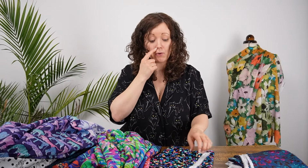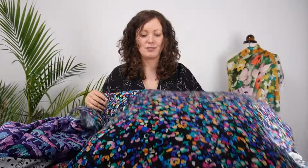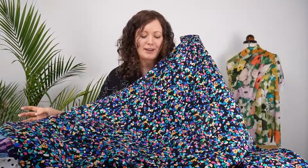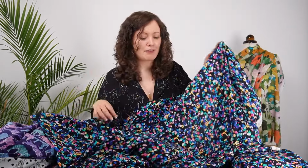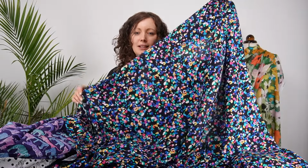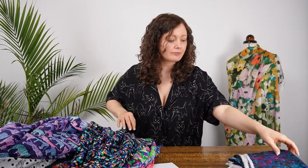Next up, we've gone for another popcorn jelly print, but this time we've gone with the black colourway in the Viscose Lawn, just for something a little bit different. You can see how that completely changes the look and feel of that fabric, being on the black background with all these dual colour tones in the print. Really lovely and perfect for anyone who loves a smaller scale print, something a little bit more toned down. Really lovely wearable design, that one.